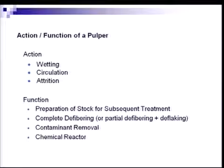And in the case of de-ink pulp, we have a chemical reaction that's taking place. We'll dose the proper chemistry into the pulper for the de-ink plant so that the ink can be removed from the fibers in the pulper, maybe some bleach added, maybe some stabilizing chemicals, so that the flotation cells and the washing system can act to its highest efficiency.